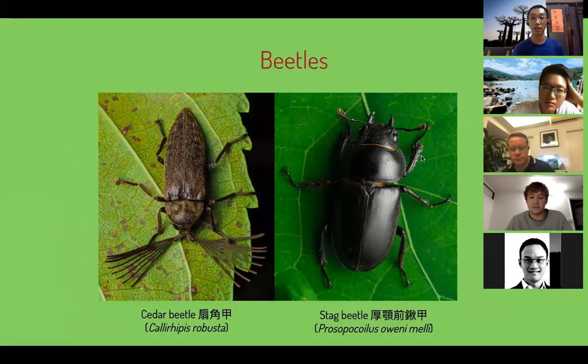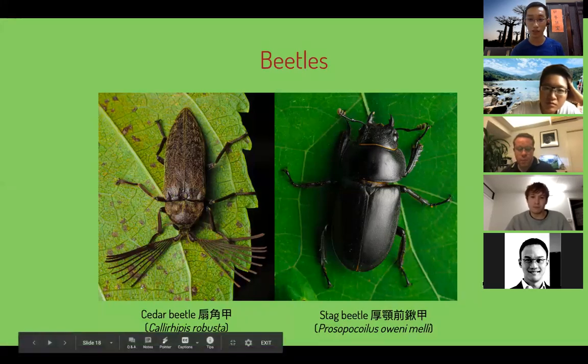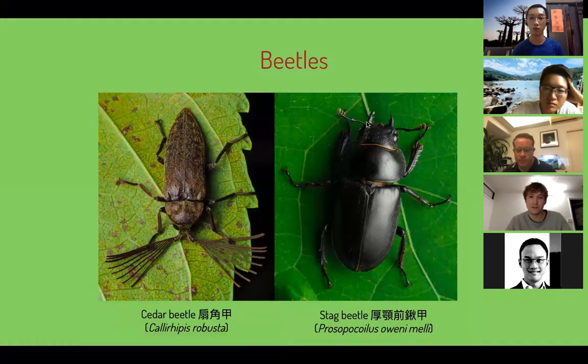And this, I would say, is the more famous group of beetles, the stag beetles. They're absolutely famous worldwide. They're also really, really popular amongst the pet trade. This is one, again, found during our Encompass night tours. This is Oweni. I can't really see the scientific name here. Some have long pincers, some have short pincers like this one.